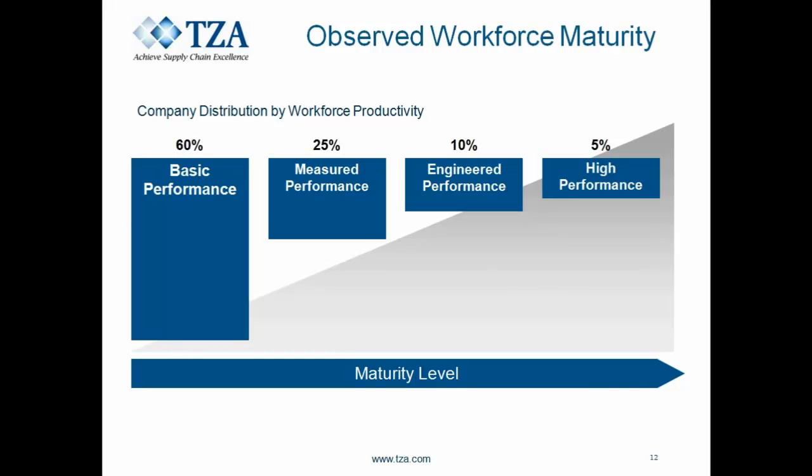When we look to sort of flatten that chart into a single evaluation of what we've seen in the marketplace, this is kind of where companies fall. So in combining those two scales of the companies that we've seen in the marketplace over the years, we estimate that between 60 and 85% of the companies in the market are using no standards or some sort of simple method to manage their workforce. So as such, there is a tremendous amount of opportunity within the operations.